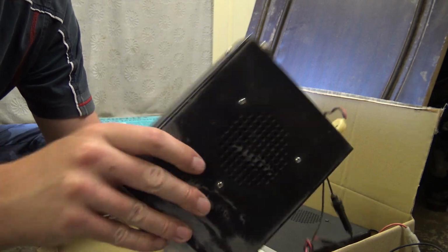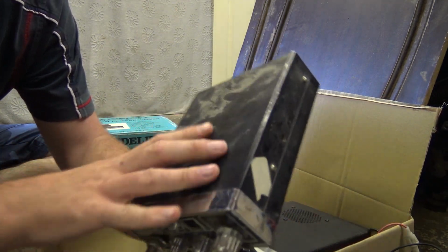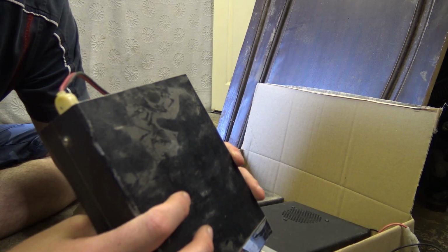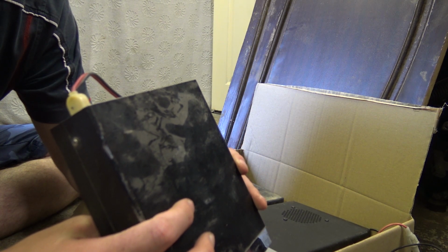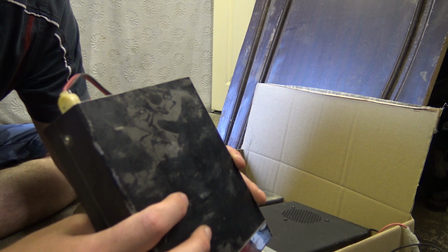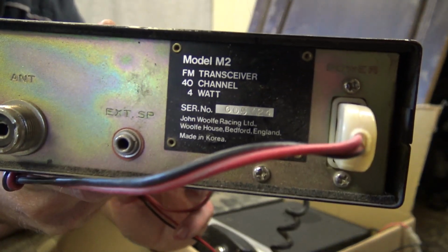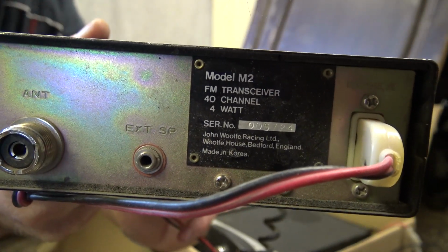So this has probably been in a machine, but I'm hoping this works high and low power, because I like the look of this. Model M2 FM transceiver, 40 channel, 4 watt. John Wolf Racing Ltd, Wolf House, Bedford, England. Made in Korea. Everything was made in Korea back then, wasn't it? Even though there's an English company.